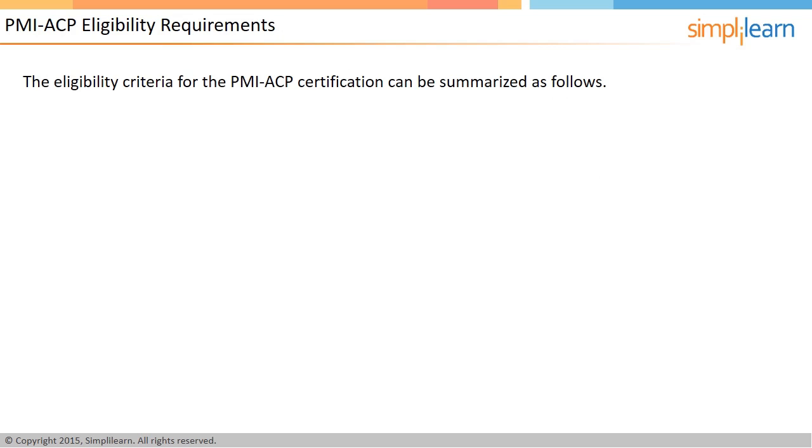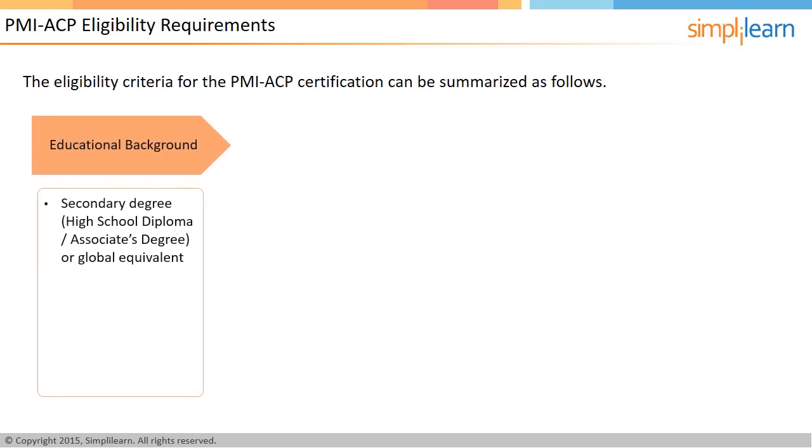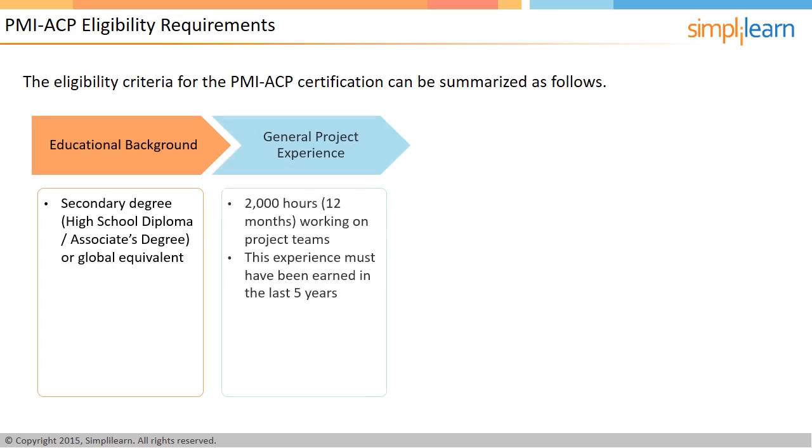The eligibility criteria for the PMI-ACP certification can be summarized as follows. With regard to educational background, you must have a secondary degree, a high school diploma or associate degree, or a global equivalent degree. With regard to general project experience, at least 2,000 hours or 12 months working on project teams in the last 5 years is required. Note that these 12 months may or may not have been spent on projects following Agile methodologies. If you are an active PMP and PGMP, then these requirements are met.